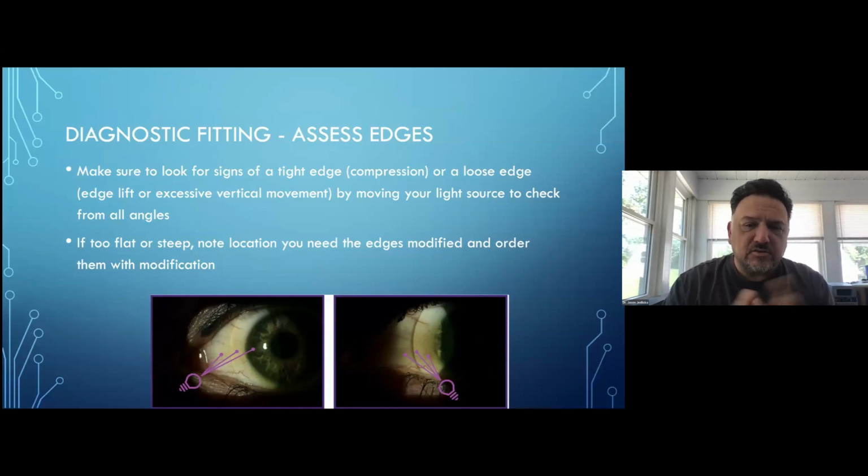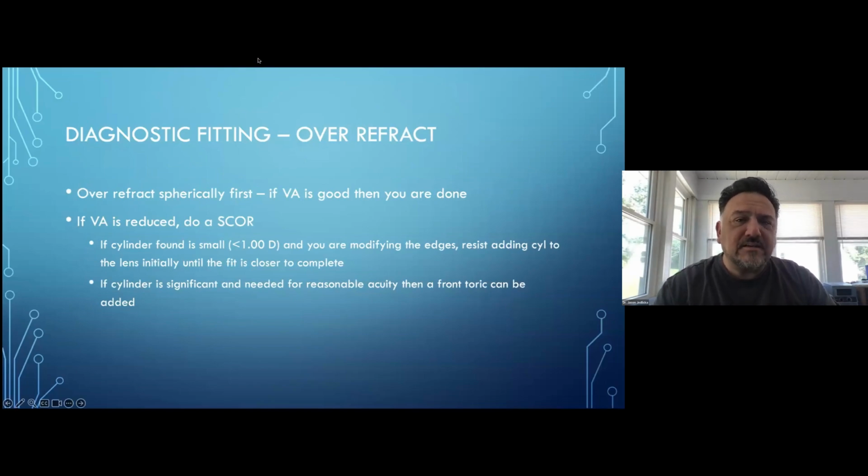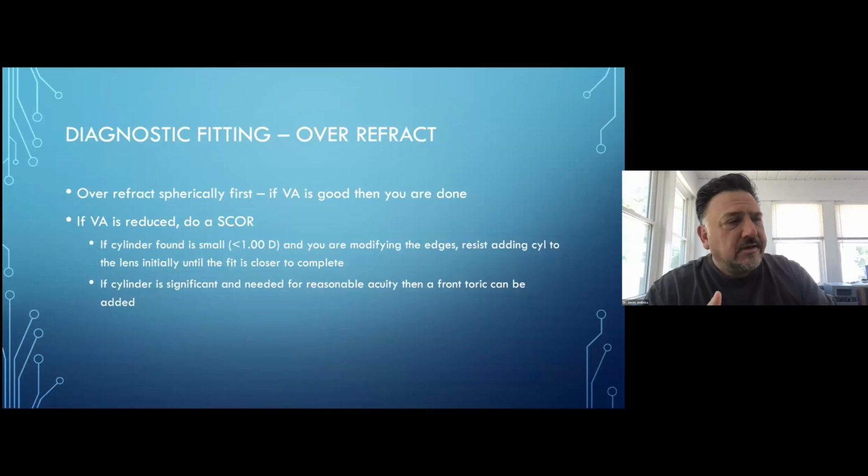So look for signs of a tight edge or loose edge, and make sure you're moving your light source around to look for that. Make sure you decide: do I indeed need a toric lens? Do I need a spherical lens? Do I need more or less toricity? And then, over refracting, I like to always over refract and look for toricity. That doesn't mean I'm going to prescribe it. I think it's helpful because if you put a lens on the eye that is under toric, let's say the patient has 300 microns of toricity and you put a diagnostic lens on with 150, it may rotate nicely into a place where it looks like it's pretty well locked in, and you may not see a ton of indication that you're way undercorrecting or overcorrecting their cylinder. But if you over refract and you find toricity that matches the axis of the rotation of the lens, you know that you are undercorrecting their toricity in their haptic, in the fit.